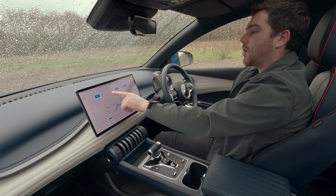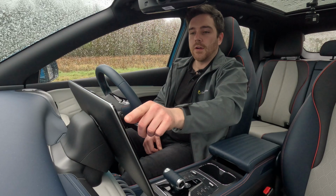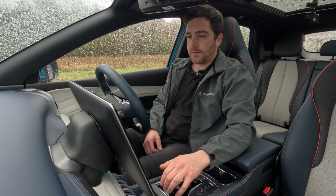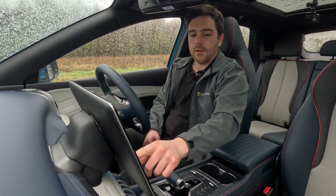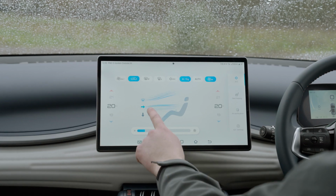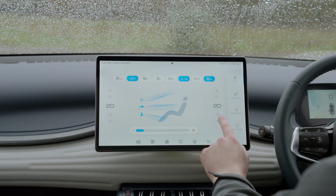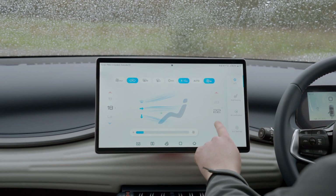And the buttons up the top are pretty self-explanatory as well. You've got recirculation on and off, front demister, rear demister, max aircon, aircon on and off. What I like as well is that there are various ways you can increase or decrease the fan speed. So it's not like there's just one button, and it's not like you have to tap an individual block. You can literally just tap any block you want, or you can slide it. So well done, BYD, really, really good.